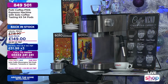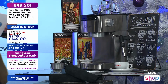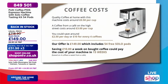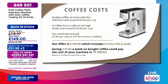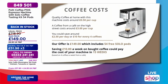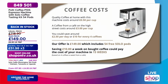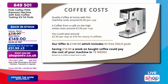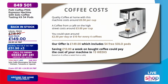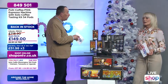And if you just think of those coffees that you buy, think of the price those coffees are. We've worked out, to give you an idea, how this machine will virtually pay for itself. If you normally, rather than buying the coffee, make your own coffee. Well, you can see we've been very generous with the costs here. Coffee from a cafe on the high street costs around about £3 per cup. That is being very generous. If you were putting it against the cost of a coffee with the machine, about 50p a cup, you could be saving £2.50 per coffee, £10 for every 4 coffees that you have. And £149 with 54 coffees, you can see the machine pays for itself in 15 weeks as opposed to those takeaway coffees.